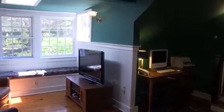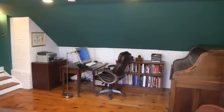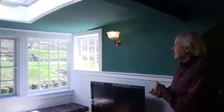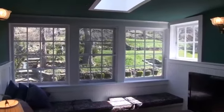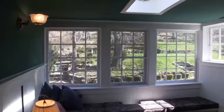So we decided this is where we would watch the Minnesota high school hockey tournament. And a wonderful view of the back. And the orientation of this house is really toward the back. It's very peaceful and very quiet compared to any sort of street scene here in Waterford.